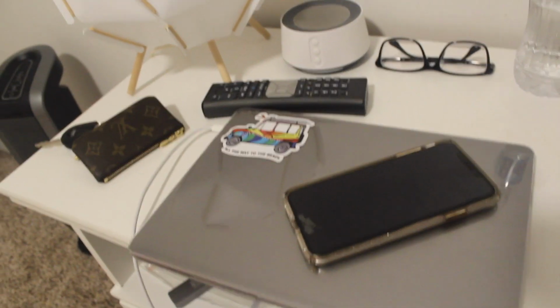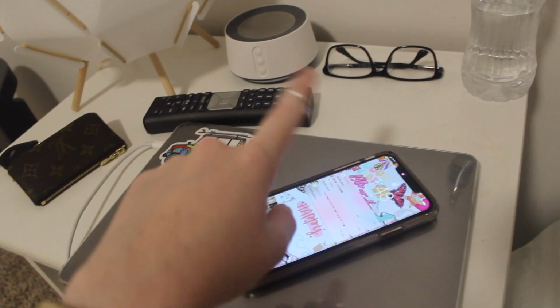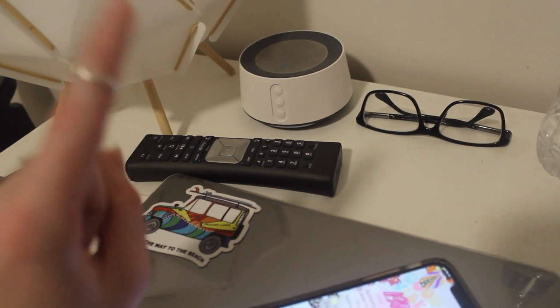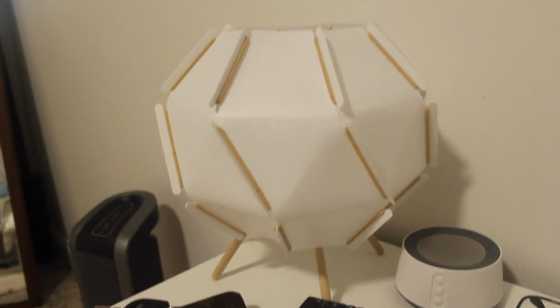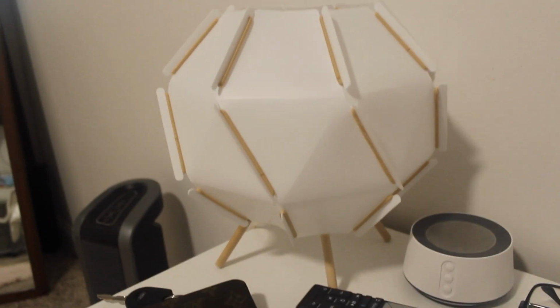So on my nightstand I have my TV remote, my MacBook, my keys, my glasses. This is a noisemaker thingy, to help you fall asleep. I really love it. I got it off Amazon. It's really great. And then this cool lamp I got from IKEA, and you have to put it together. It's really cool. I really like it. The only thing is, it took like 20 years to put this thing together.